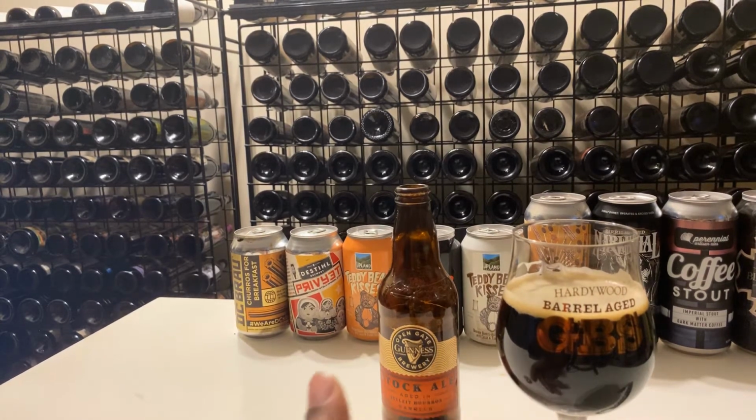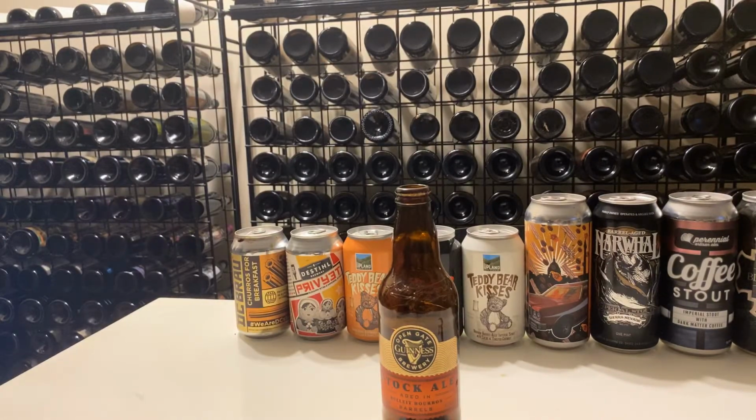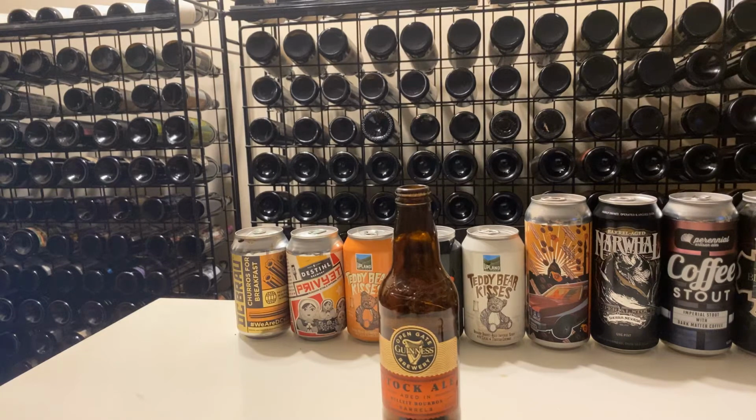So yeah, let's go ahead and check out the aromas and see what's going on. Because from the bottle, oh my gosh, it smelled really great. So with that being said, I'm gonna check the aromas and try not to drink it. Oh, it smells like cereal. Oh, that's so weird. Oh, I love smelling it.